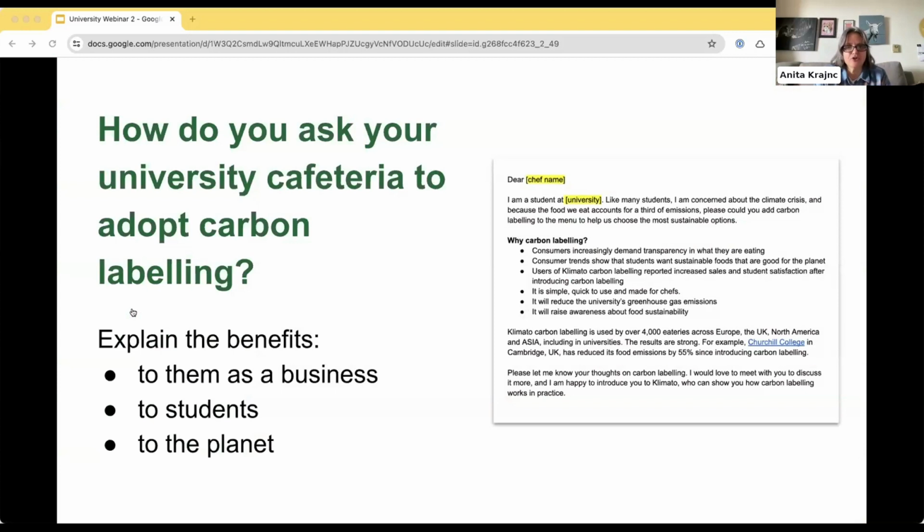So how do you ask your university cafeteria to adopt carbon labeling? We have a sample letter you can use to adapt and send to head chefs at university cafeterias. If you are already in face-to-face contact with your university chef, you can explain the benefits of carbon labeling to their business. Consumers are increasingly demanding transparency. Carbon labeling is simple, quick, and easy to implement. It will place the cafeteria as leaders in sustainability, and it will help reduce the university's carbon footprint and help the planet, people's health, and the animals.